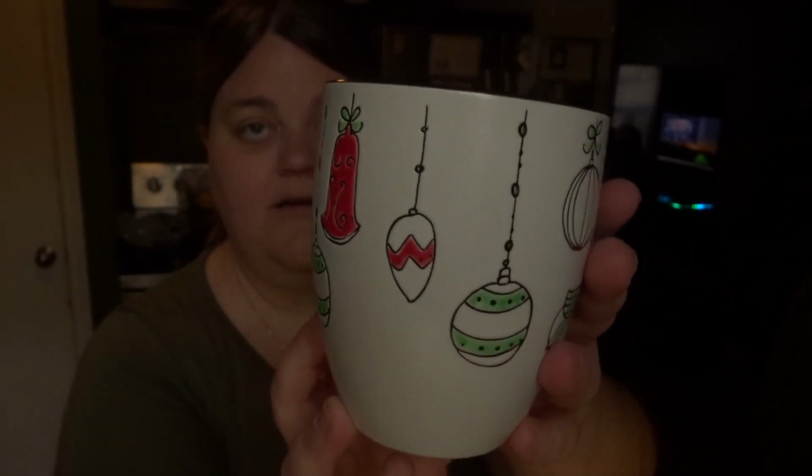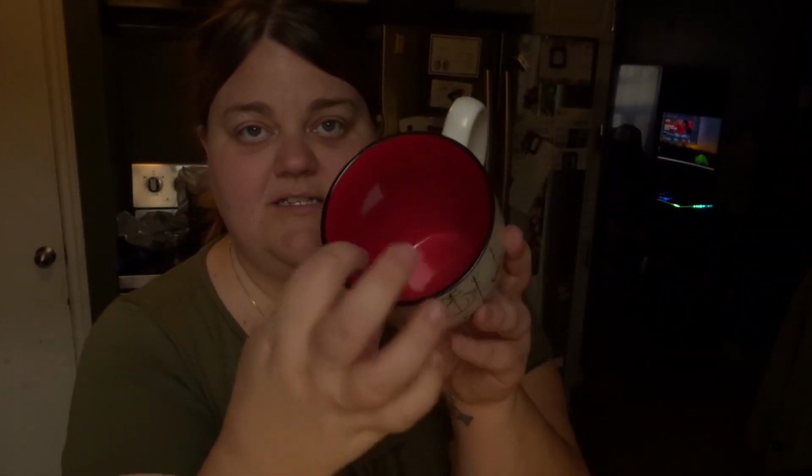But anyways, I got my Christmas mug of the year. It's really pretty. I like it a lot. It's very classic green and red colors, almost cartoony, like drawn on. It says peace on there, and it's red on the inside. I really like it. And these are all actually embossed in there, it's not just printed. I like it a lot.